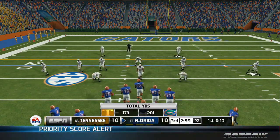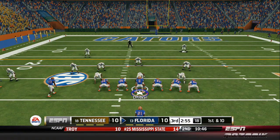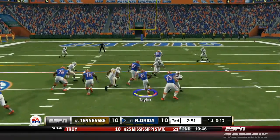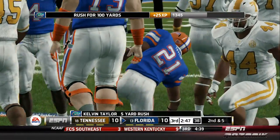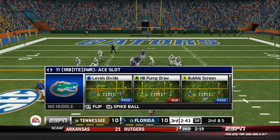First and 10. Ball on the 27. Third down. 45 is the mark. And they get nice yardage on that run. Gain of 5 on the play. That brings up second and 5.